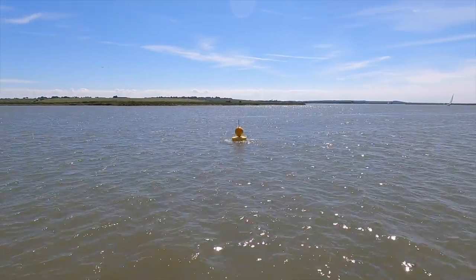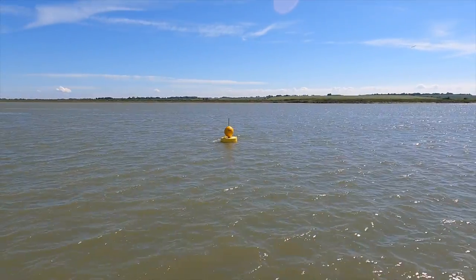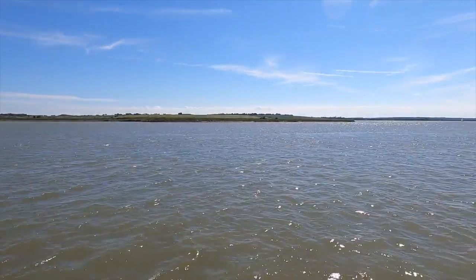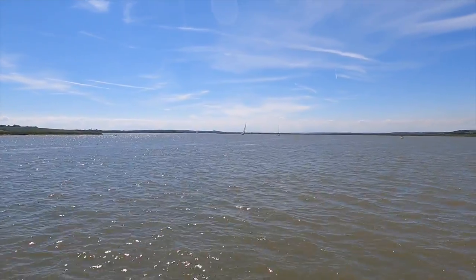Check out that buoy there, it gives you some idea of how fast the tidal flow is here. I think it's about 5 knots at the moment, which is pretty quick. Can catch you out as well if you're not careful.